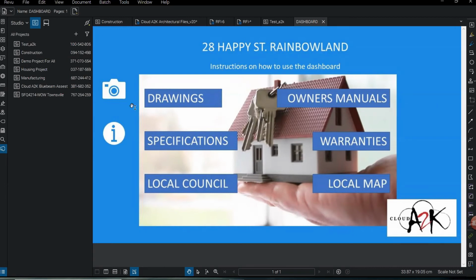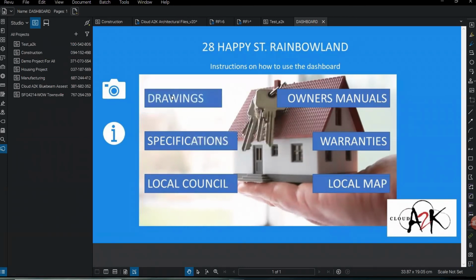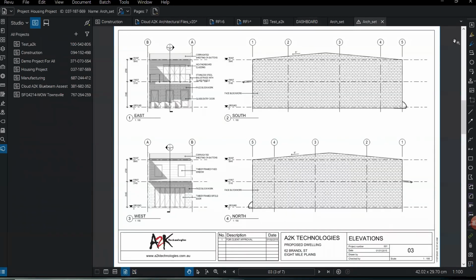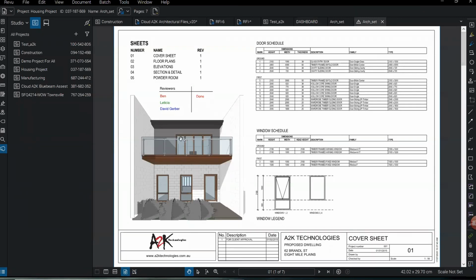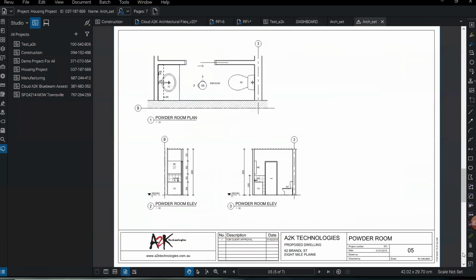What I've done is hyperlinked and edited the action of these. So if I click on the drawings, that is then hyperlinked and will take me to my project. It's logging into my project there. And it's a good way of having this just for the people who don't use Bluebeam very often. It is very easy for them to navigate this. So they can open that. That takes them straight to the drawing files of their house. So they've got all their drawings stored there.